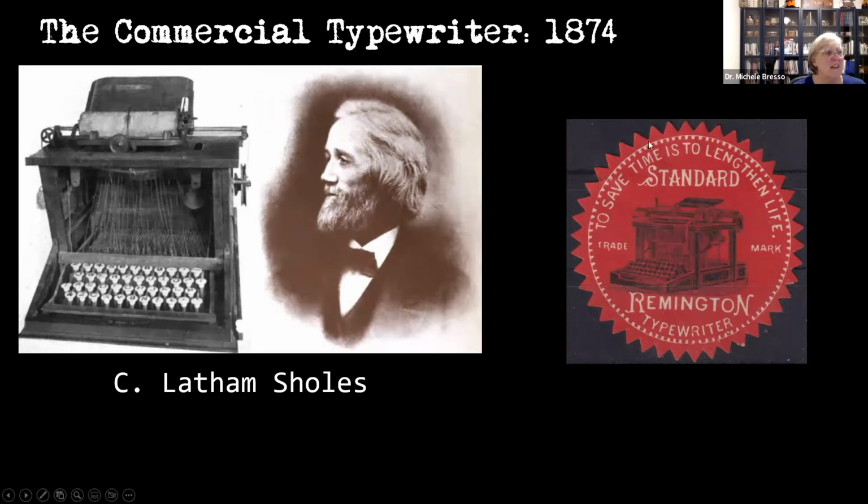This poster stamp here shows that early Remington typewriter as produced by the Remington Company, and you can see as you compare the two, they're very similar. They stuck pretty much to Scholes' design. But let's take a look. This poster stamp was one way they marketed that product, but it wasn't the only way.